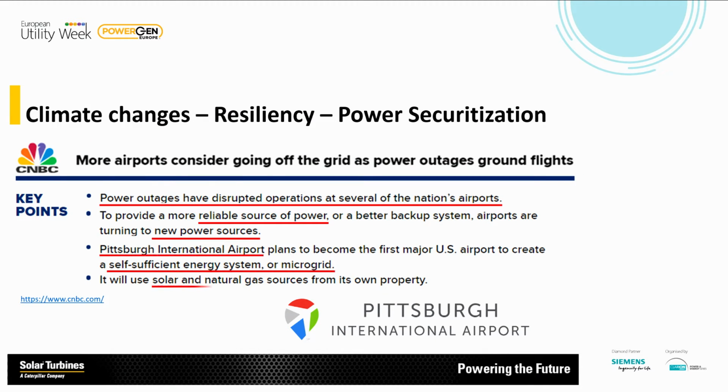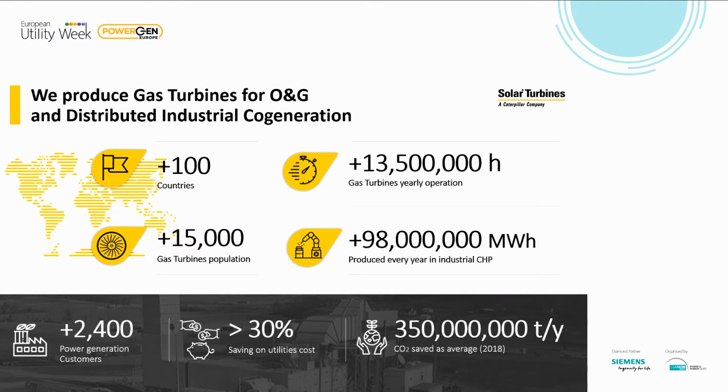Another point is the resiliency of the grid infrastructure. This is an example from a couple of weeks ago where Pittsburgh Airport in the US decided to be the first airport in the world able to operate with a closed microgrid system. So they push to have a lot of renewable power, but they understand that to be reliable and to have power when they need it, especially due to storms, cyclones, and climate change, they also need to focus on gas. And they decided to operate with a CHP plant based on gas turbines in order to produce the right amount of electrical power and the right amount of thermal energy to heat and cool the complete volume of the airport.